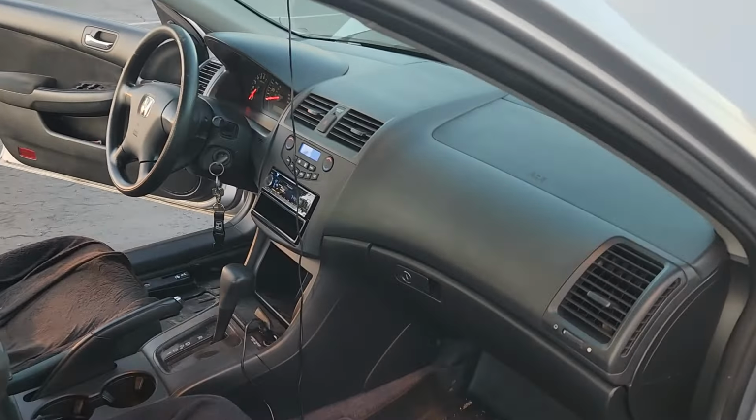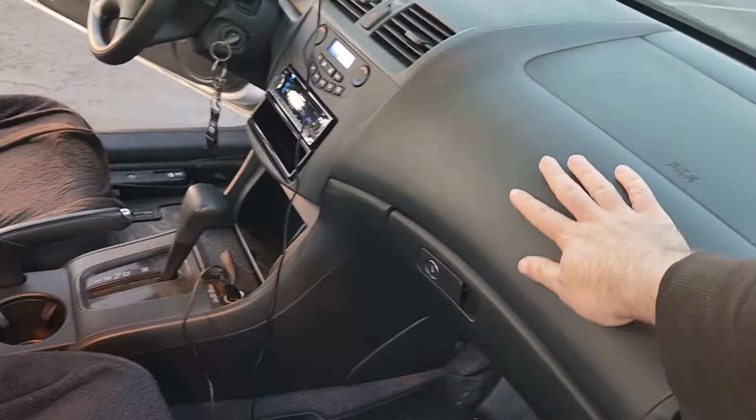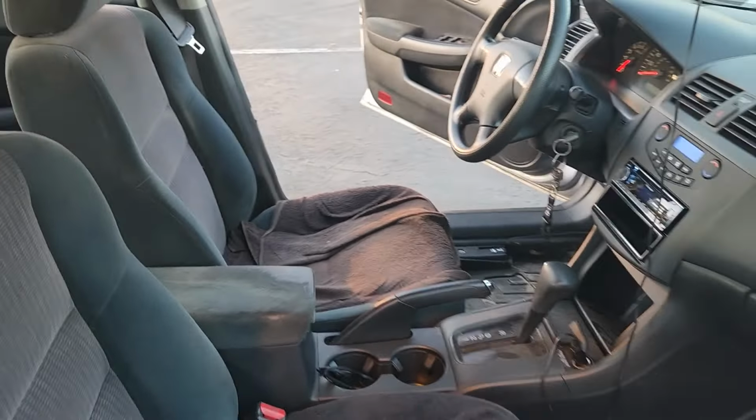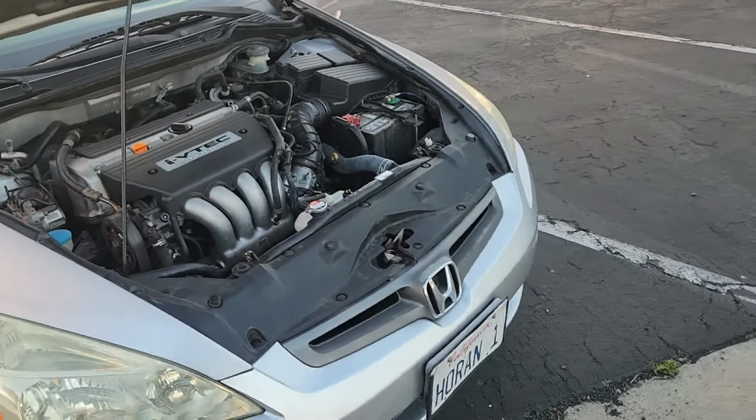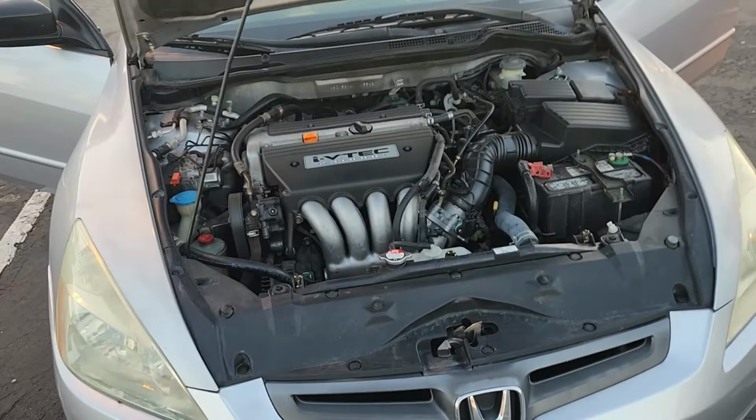The interior is something that I really love. It's a nice place to spend time. The materials are great. Everything is put together really nice. The longevity: if you do what you need to do, your services, your fluids, whatever's necessary, it'll last a really long time.